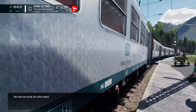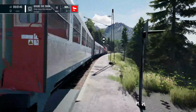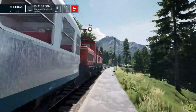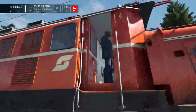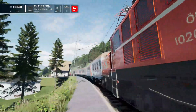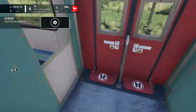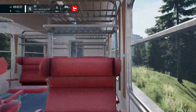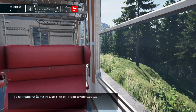Your train has arrived. Let's climb aboard. Sit down in any available seat. This train is hauled by an ÖBB 1020, first built in 1940. It is one of the oldest surviving electric locos.